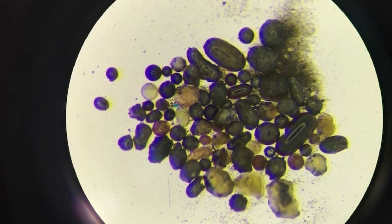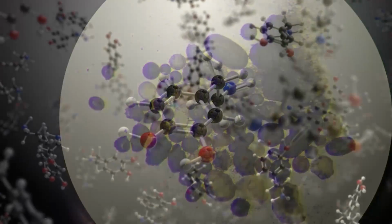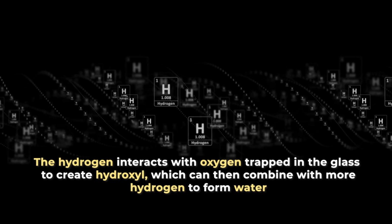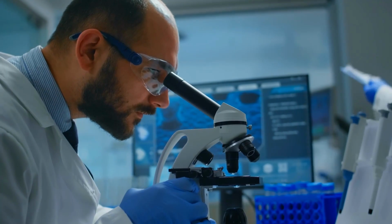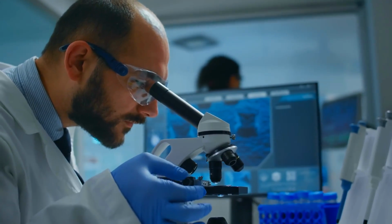Although the force of the impact initially blasts any water out of the beads, they are porous enough to absorb hydrogen from the solar wind. The hydrogen interacts with oxygen trapped in the glass to create hydroxyl, which can then combine with more hydrogen to form water. The scientists suggest that these glass beads could be an important reservoir for space bases to tap into.